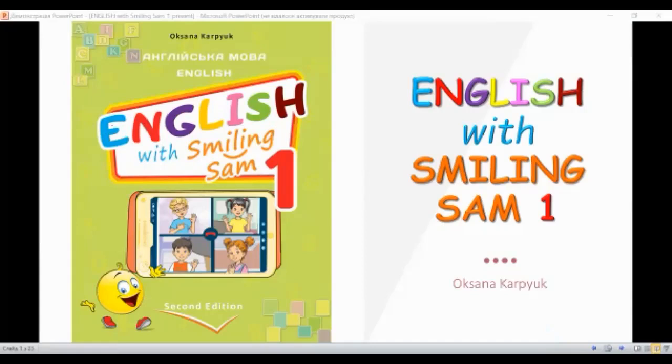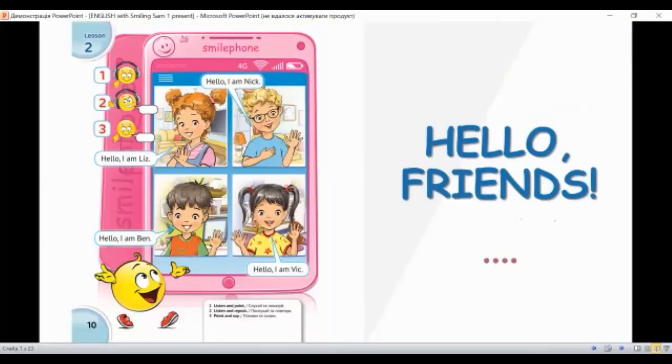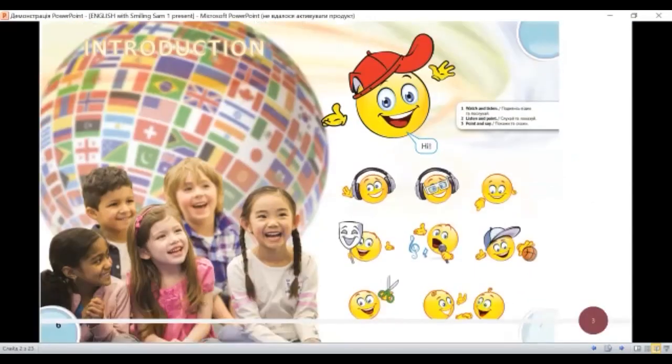Welcome to English Smiling Sem 1. This pupil's book delivers the main language, concepts, and skills for the Ukrainian first formers. It introduces the characters who will become the children's friends, gives a necessary context for language, and provides humor and interest. The children will have fun with the pupil's book.